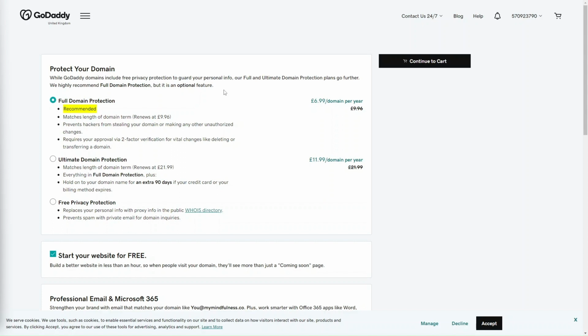But they also offer even more protection. So in the full domain protection, they have additional security protection that prevents hackers from stealing your domain or making other unauthorized changes, adds 2-factor verification, and it also matches the length of the domain term as well. And that is another additional price per year on top of what you're already paying for your domain.